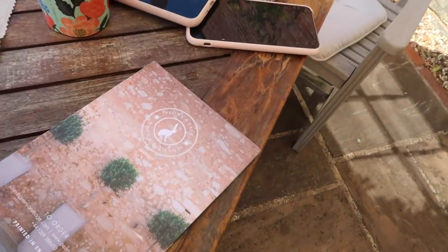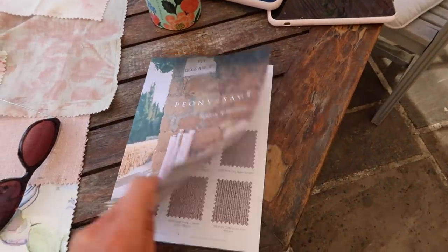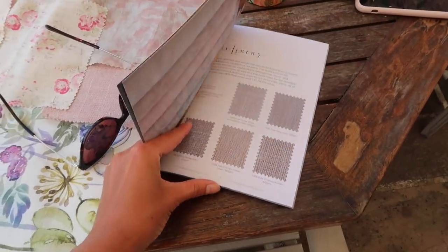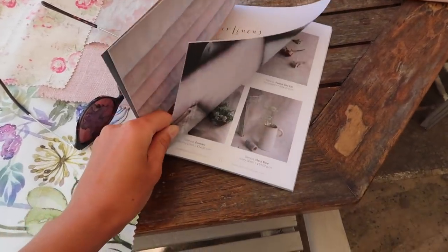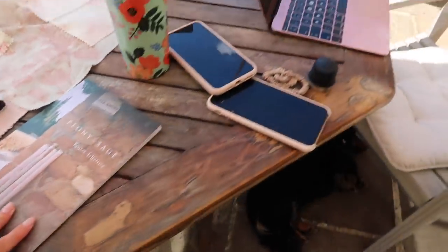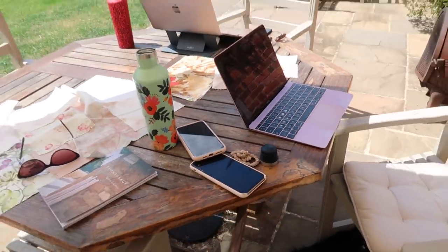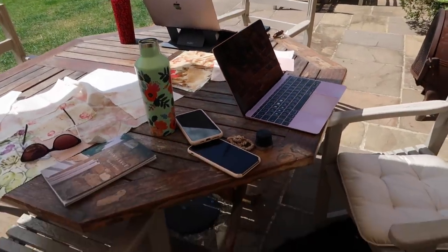But I've just got the peony and sage brochure out to have a look at a few more fabrics, because we've also got some armchairs being reupholstered for us that I ordered on Etsy. They're absolutely stunning, so I need to choose a fabric for that. So we're also just looking through my other piles of fabric. So this is where we're going to be for the next couple of hours, getting some work done.